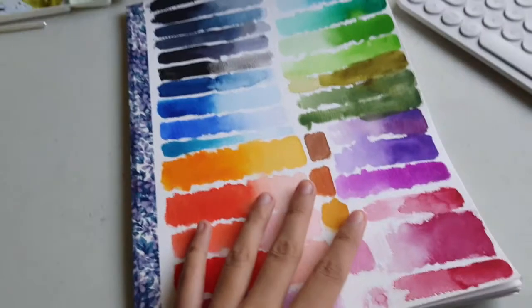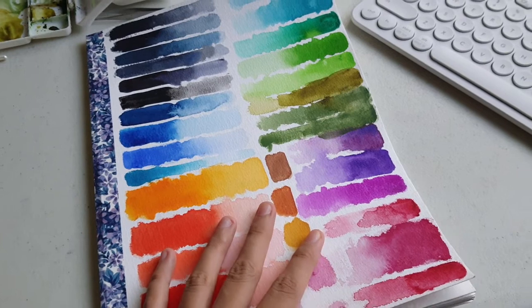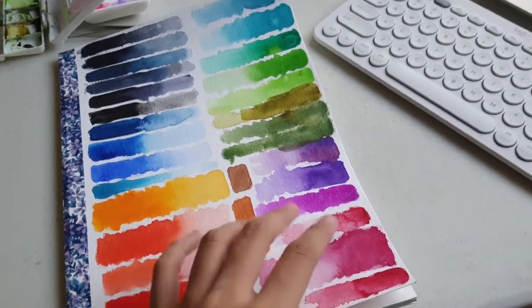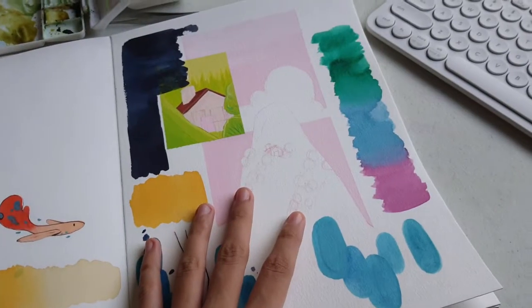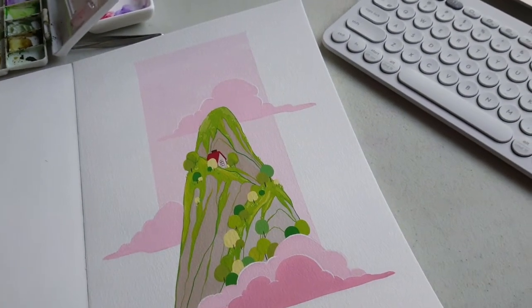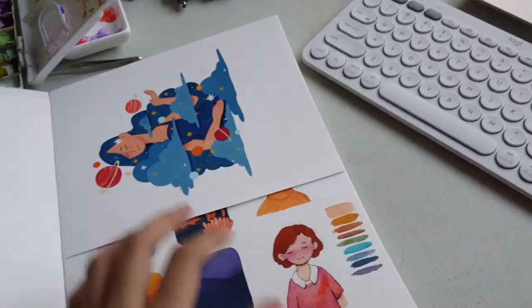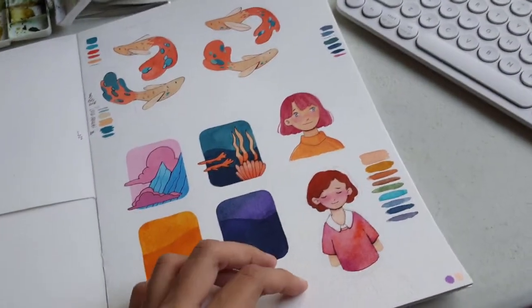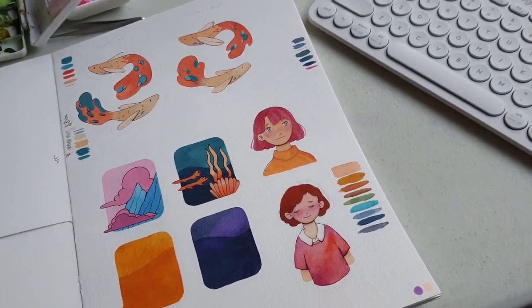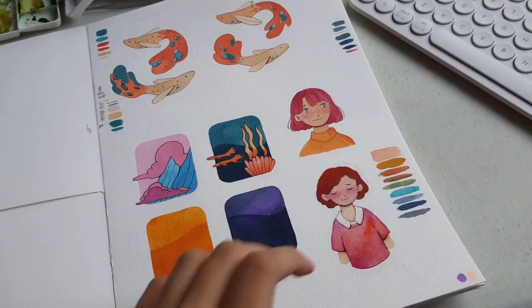Okay, sketches. Now I'm gonna show you the sketches. It's just a watercolor sketchbook that I made with Arto watercolor paper. And I just glued the sides so they're glued on one edge.